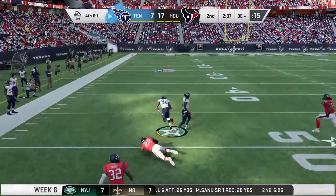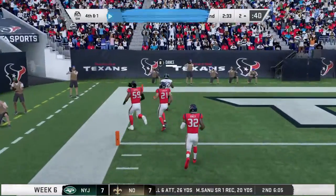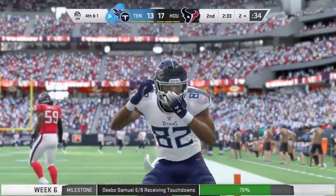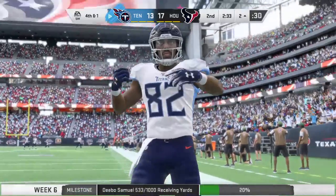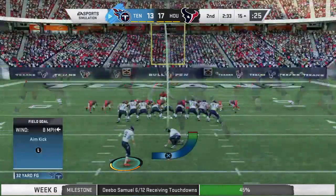Got his target, Samuel. He's got the lane, and there he goes. Touchdown, Titans. Deebo Samuel, his 6th touchdown of the season, as they are now just an extra point away from making this a 3-point game. A gutsy call, 4th and short. They go for it. Look at the result.